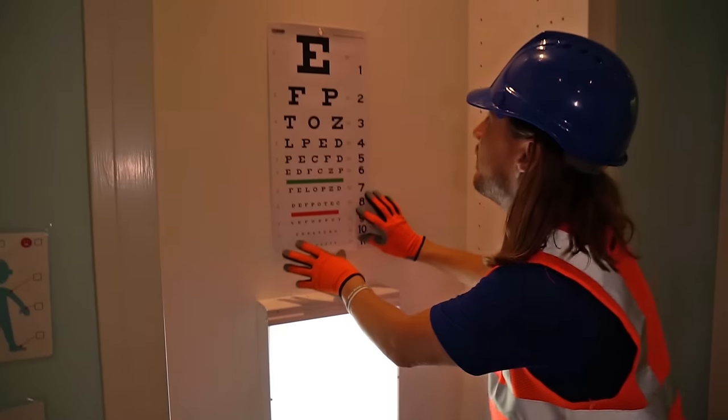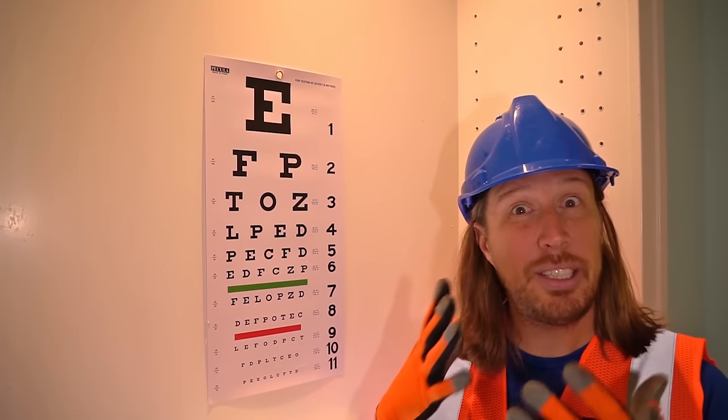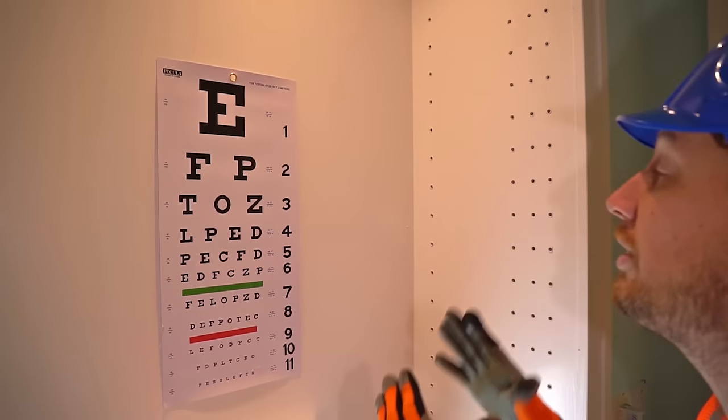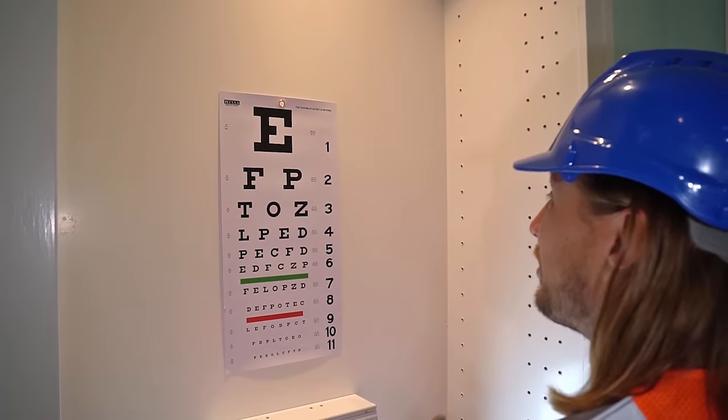Do you know what this is? This is to help you find out about your eyesight, to make sure your eyesight's really good. The doctor will tell you to stand back and cover up an eye, and you have to read the letters across there. That's absolutely awesome.